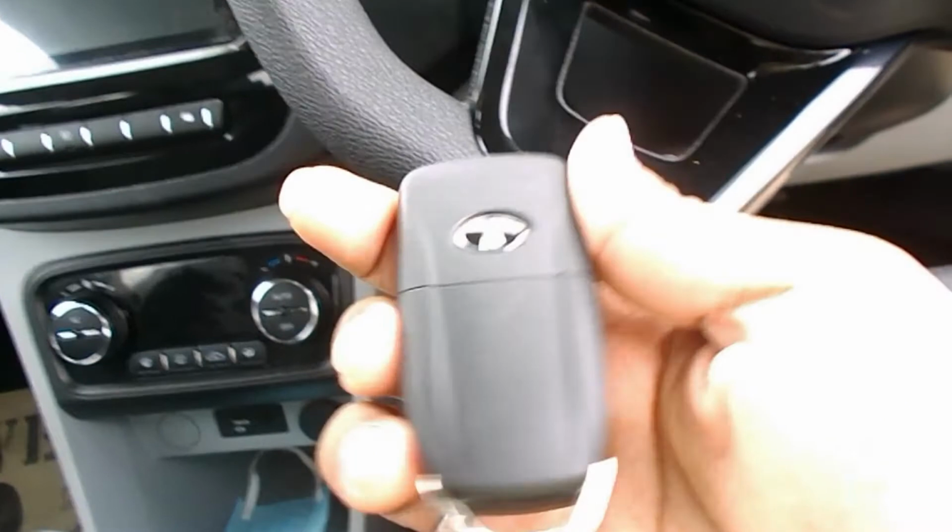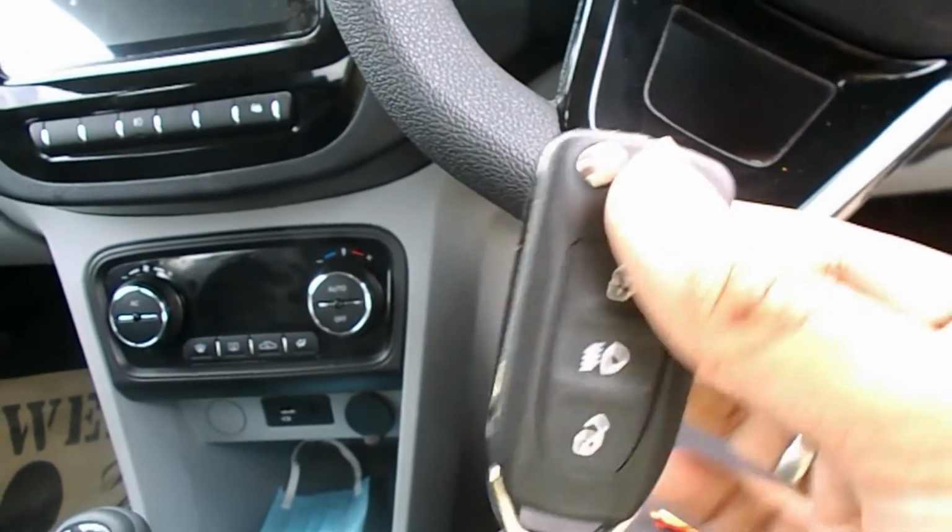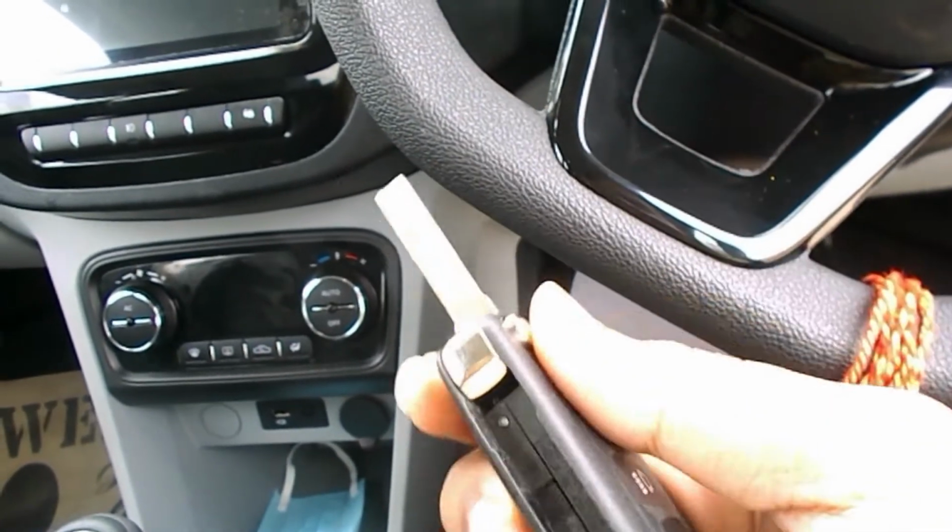So I'll just show you the key. So these are the keys and they are very light. Yeah, they look like a normal key and they're a bit cheap, but it's okay, it's fine. So I'll just turn on the car.